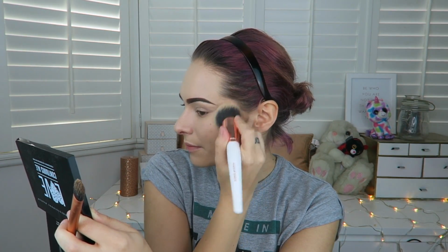This stuff doesn't set very quickly, so you have a lot of time to work with it. And then a little bit under here. And then I'm just gonna blend that in with this. I use this for my foundation, that's why it's dirty. This is just a Makeup Shack Kabuki brush. And I just blend that up into my hairline.